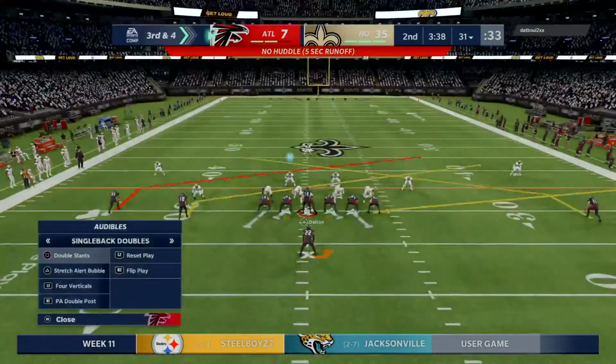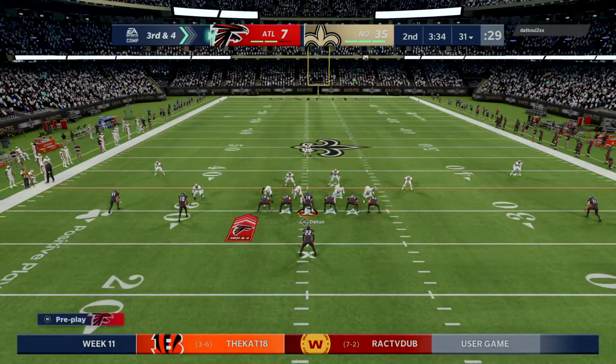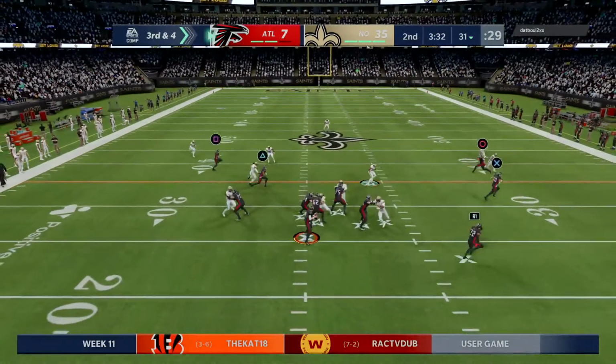Well, we'll see if they can do it here. 2 yards the gain there, and now they're left with a 3rd and about 4 for 1st. Dalton.